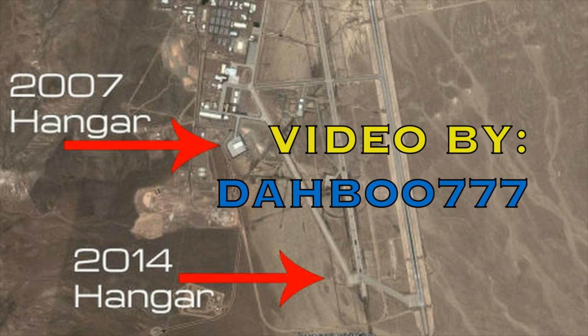This is Dabu7. Big video on Area 51. Gonna give you guys an exclusive look here of this massive hangar that has been completed at the end of the runway and that Google Earth is going out of the way to hide.